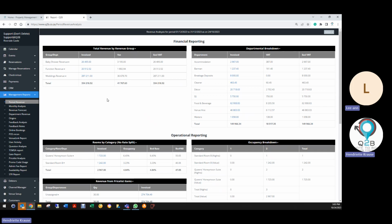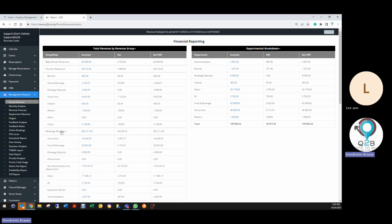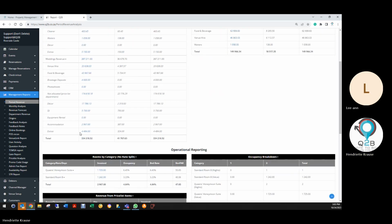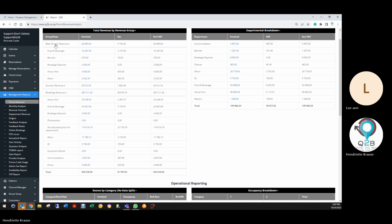Some of it is outstanding, but at least from this report they can see, for this period, I must pay over so much VAT. See, it even calculates that for them. But you don't want this. And these are all items not allocated. No extras.